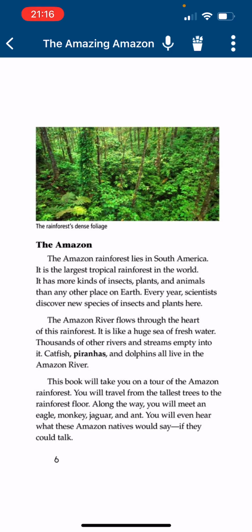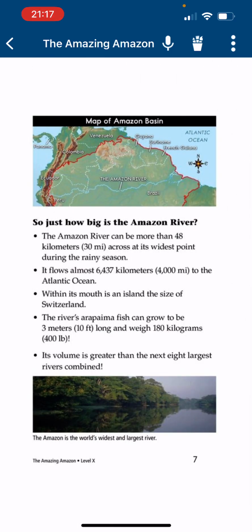Catfish, piranhas, and dolphins all live in the Amazon River. This book will take you on a tour of the Amazon rainforest. You will travel from the tallest trees to the rainforest floor. Along the way, you will meet an eagle, monkey, jaguar, and ant. You will even hear what these Amazon natives would say if they could talk.